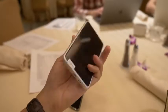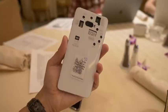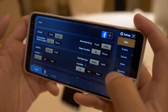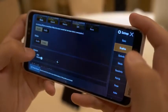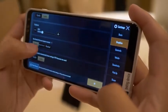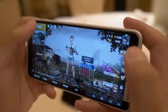Now they were using a reference design device. In terms of settings, we maxed out the settings here, except for going for Ultra HDR, because the display is not, of course, a 2K display. That being said, that's the only thing. So you know what? I'm just going to shut up and you guys can check out some PUBG Mobile gameplay.